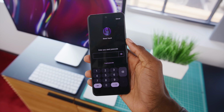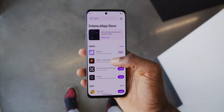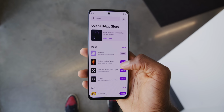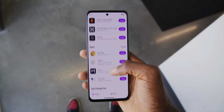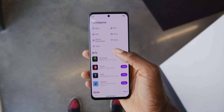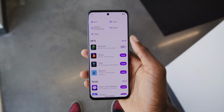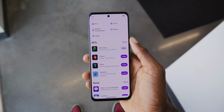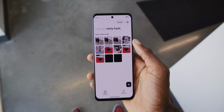And then the last feature is something I've been calling a D-App Store, which is literally a second app store on this device that's specifically for crypto apps, crypto-focused stuff. So Phantom Wallet is on here, OKX, a crypto exchange, is on here, Brave Browser, things like that. There's an app called Minty Fresh that lets you turn photos from your camera roll into NFTs in a few seconds and a few clicks, if you're into that, I guess. But those are the only three things that really make this a crypto phone.